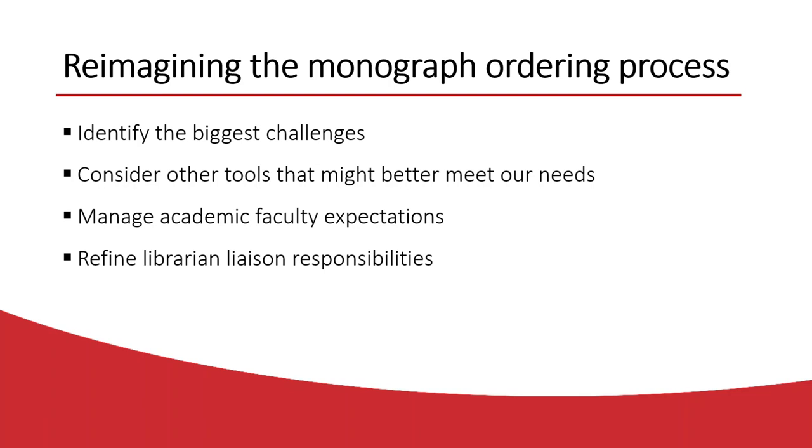Instead of improving any part of the process, I had inadvertently introduced another layer of difficulty that appeared to help no one. As I prepared for the next fiscal year, I knew that I had to do three things: manage faculty expectations better, provide a simplified process for monograph orders, and ask the librarian liaisons to take on greater responsibility for the processing of the departmental title lists.